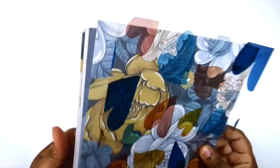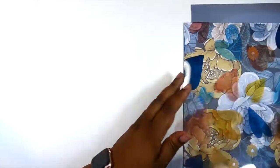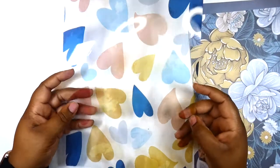So y'all, we got paper, and baby girl, she was ready for some papers and some acetates, because that's the type of things we like. So this is a very healthy stack. Let's go ahead and go through this. So we have the acetate with our hearts. Cute, cute, cute.